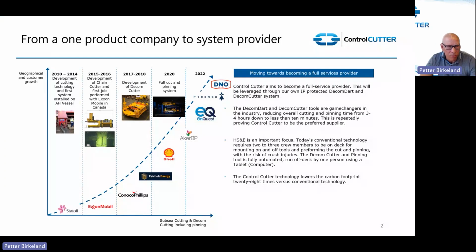I'll start out with a bit of a background of Control Cutter. It was founded back in 2010 by myself. And the reason that I did start this company was because of an accident of an anchor handling vessel in Norway that capsized and sunk, and 8 people were killed because they couldn't get rid of their mooring line. So I set out on a journey between 2010 and 2014 with the aim to try and cut a mooring chain of 84 millimeter. The goal that we set out was to do this in 10 seconds, and in 2014 we were able to showcase this technology, and we were able to cut an 84 millimeter chain in less than 1 second.